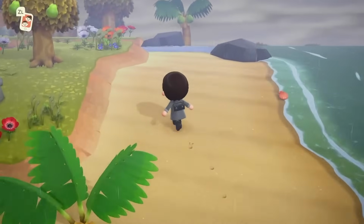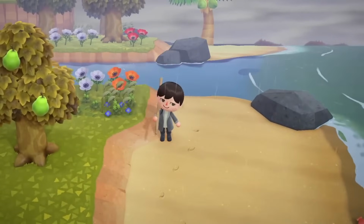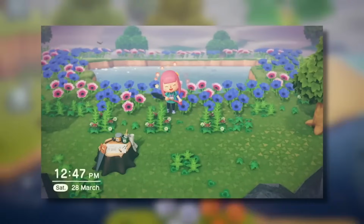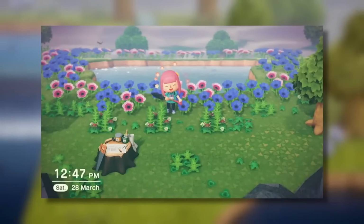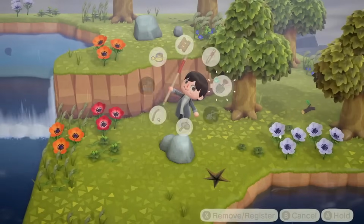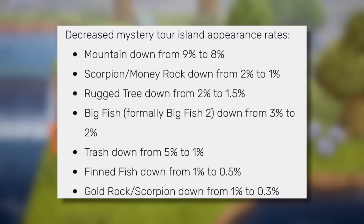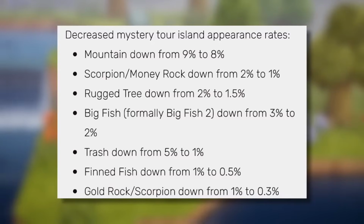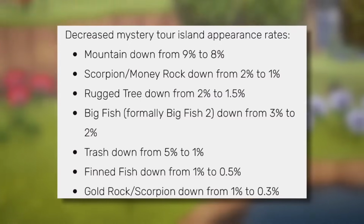I've talked about the Hybrid Flower Island and its removal quite a few times on this channel, so I'm not going to go too in depth with that here, but basically it was an island that was filled with hybrid flowers and you had a rare chance of getting it. Instead, I want to talk about the rates that were made worse for some of the other islands that are still in the game. For example, the Mountain Island was changed from 9% to 8%, which, you know what, that's not that bad. But then take a look at some other ones.